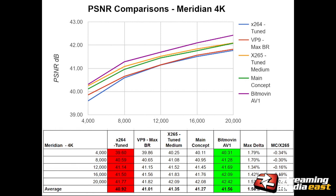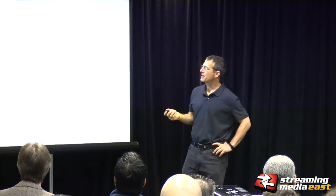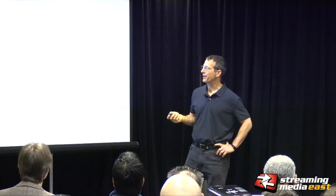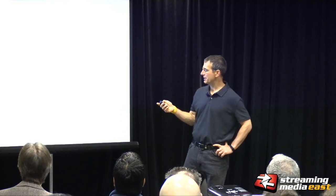So what do we have here? We have PSNR comparisons for Meridian 4K. Meridian, again, is the Netflix test clip. Again, red is the worst, blue is the best, and Bitmovin AV1 is in the purple. Remember, with VMAF we talked about bit rate savings at the low end. We're not seeing that with PSNR. That's one of the benefits, I think, of the VMAF metric, because I think it's more discriminating at this end in terms of quality. Anyway, we're seeing a maximum delta of about 1.56, not huge, but it is consistent.